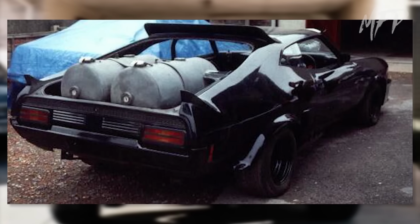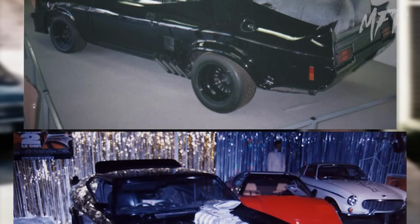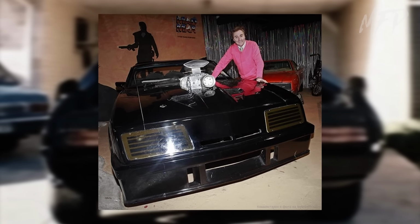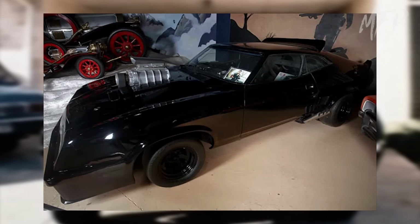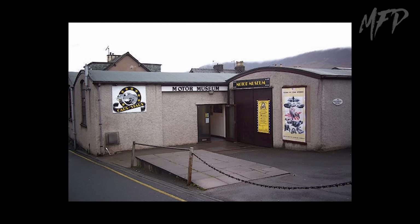After 10 years of touring its past, the car was loaned to the National Motor Museum in South Australia until 1993, when it was eventually bought by English car collector Peter Nelson, who transported the black on black to the UK and kept it on display at the Cars of the Stars Motor Museum, where it would stay for the next 2 decades.